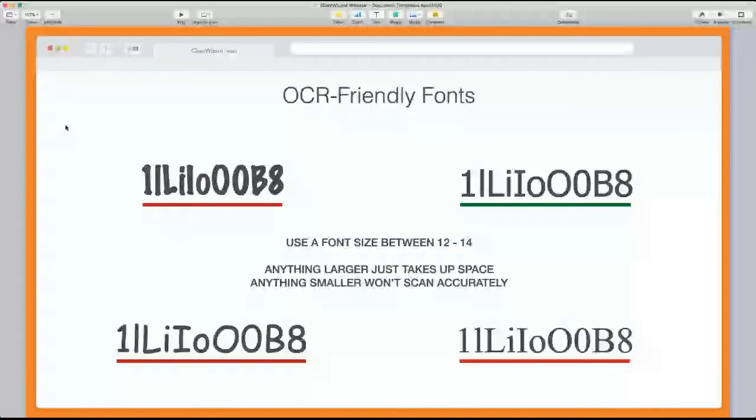So number one is this marker felt, and they look so cute, right? It looks like Lilo and Stitch, but the O's look the same. And this is a 50-point font. When it is in a 12, the B and the 8 look almost identical to a computer. The fourth one down in the lower right-hand corner, I like this, but you can see the ones and the L. So that's a number one and a lowercase L and then an uppercase L. The L and the 1 look almost identical, which makes it very hard for a computer to read, right?